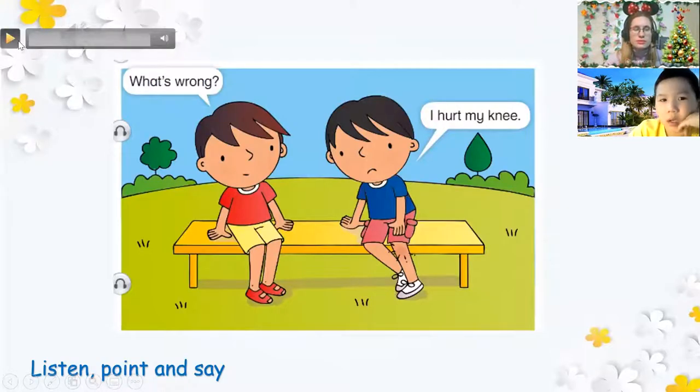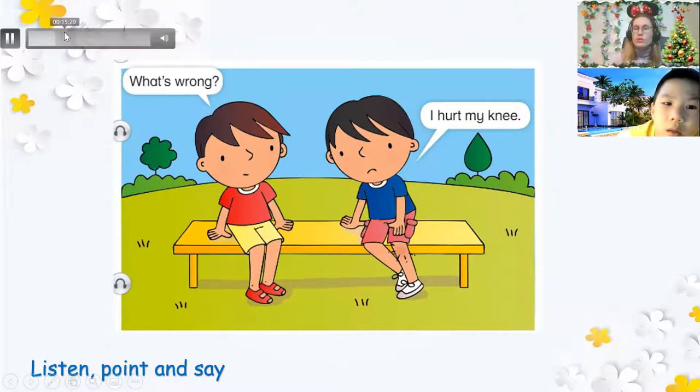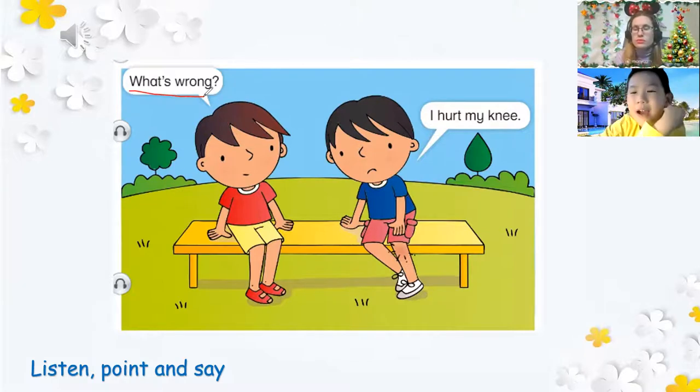Let's listen. Unit 5, Our Amazing Bodies. Lesson 3, Student Book, page 44. Listen, point, and say. Knee. Ow! I hurt my knee. Elbow. Ow! I hurt my elbow. Toe. Ow! I hurt my toe. What's wrong? I'm hurt! I'm hurt! My kidney! No!